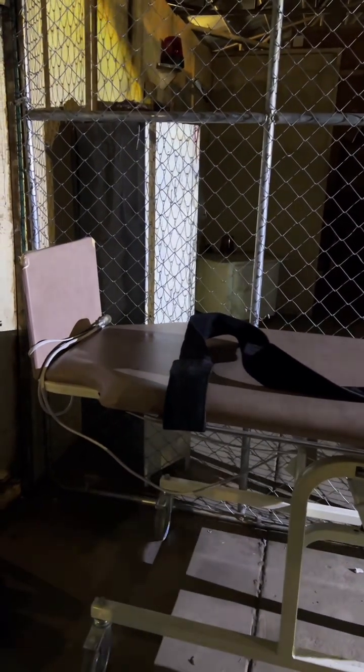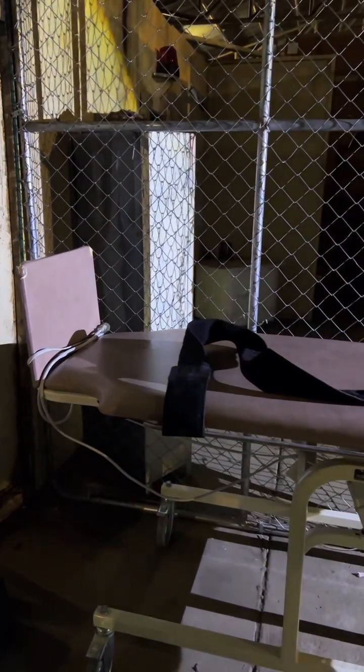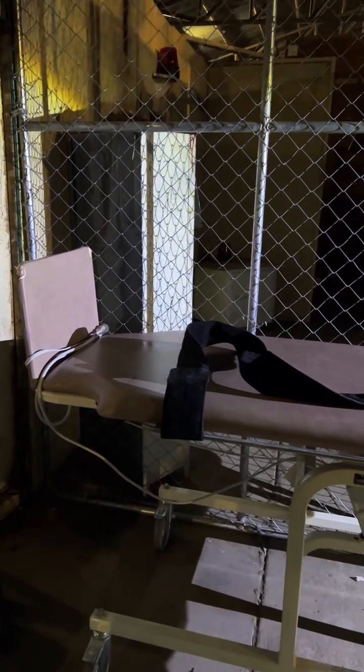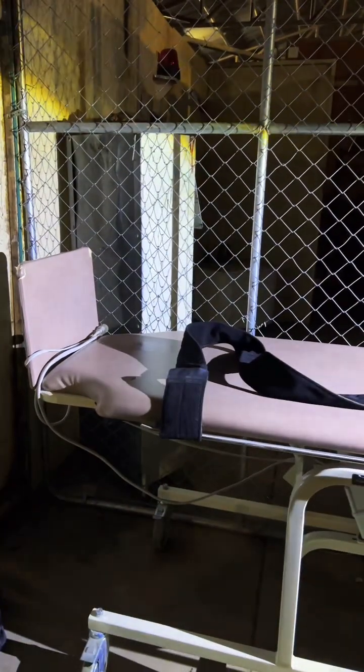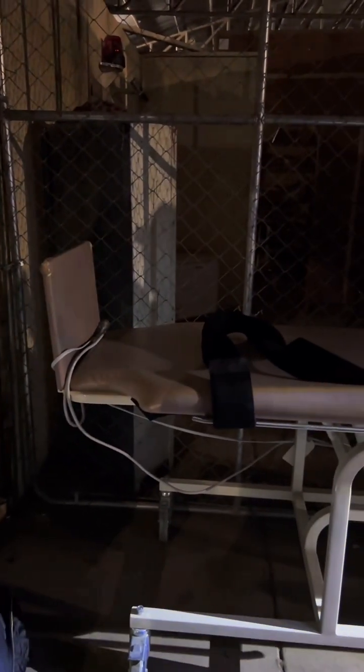Now Bubba, after dark, tried to do an Estes on this bed. He didn't make it through it. And then me and Tanky tried to do an Estes on this bed, and we didn't make it through it. So we're going to give it another try tonight for someone to do Estes on this bed and make it all the way through. We're going to use our spirit box, headphones, the whole nine yards, and turn off the lights.